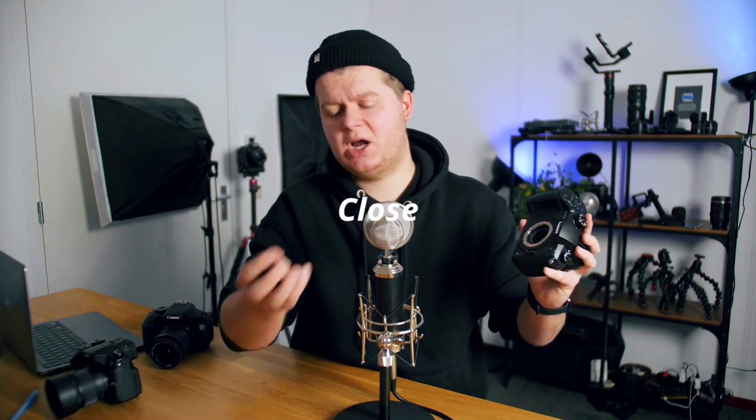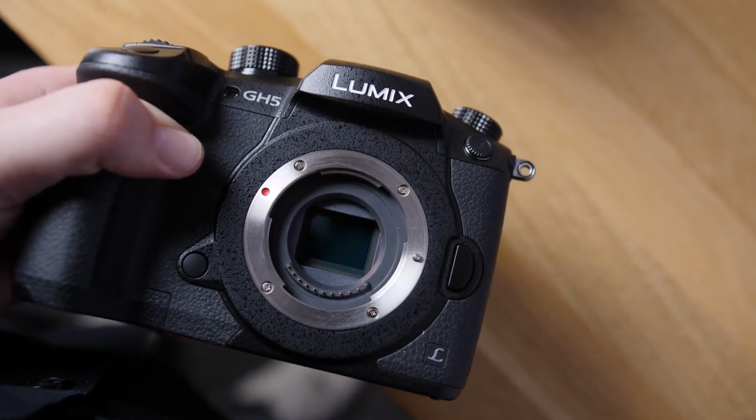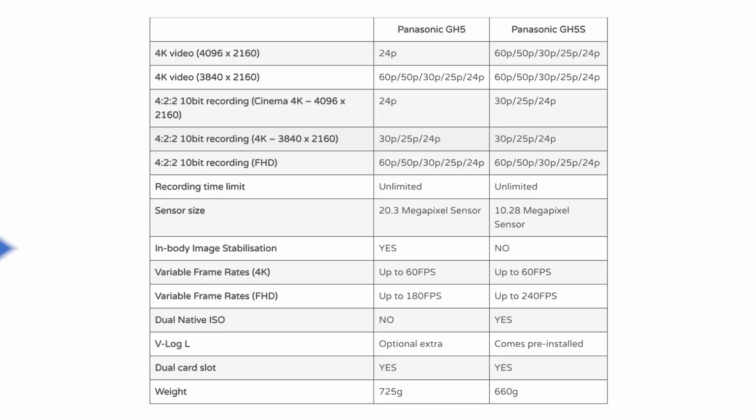I like to split up an action in wide, medium and close, so I run around a lot. Because of that, I'm most of the time a handheld guy. And this body has a 5-axis image stabilization system, which is really nice. It helps me to get my shots from this to this. Also the reason why the GH5S will never be an option for me. It does not have that.